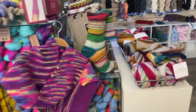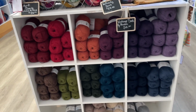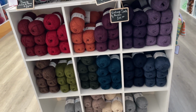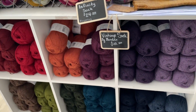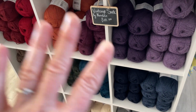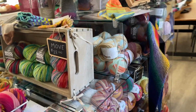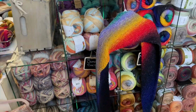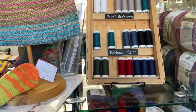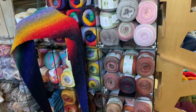And then our sock section continues onto the side. We are super excited because we are just now stocking the vintage sock by Barocco, which is a really nice price point for a sock yarn. It has wool and acrylic in it, so it's nice and strong, and nice options for solid colors, like if you were thinking of doing a color work sock. And then wrapping around to this side, more sock yarn, and some reinforcement wool. Love the Perth. The colors of Perth are super pretty. So yeah, that's Sock Island.